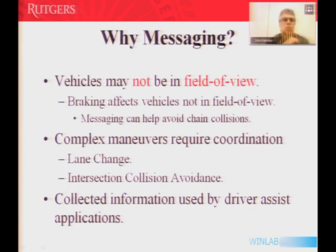Okay, and at the minimum, you would hope that these radios, even if they do not take away all control from the driver, will at least be able to give the driver some assistance and warn the driver before the driver makes any kind of a maneuver on the road, or help the driver make a safe maneuver.